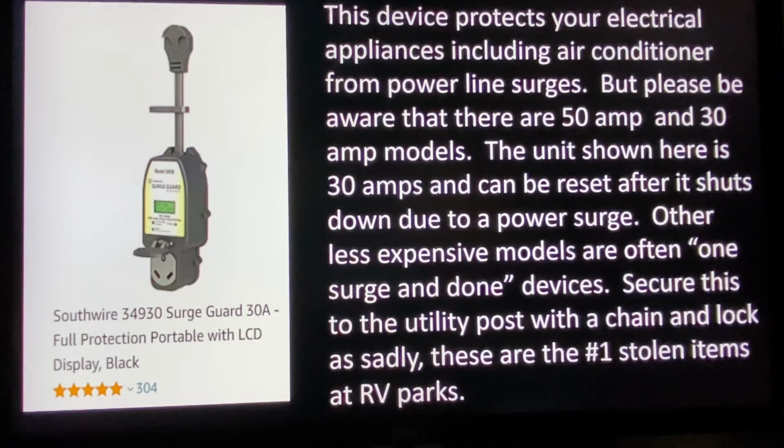Well, we see these with a number of campers, and unfortunately, as I indicate at the bottom of this narrative, this is sadly the number one stolen item in RV parks because they're so expensive. But boy, can they save you a lot of money.